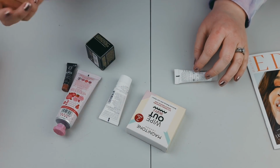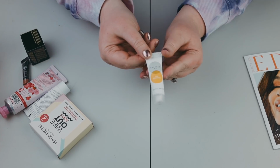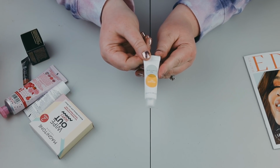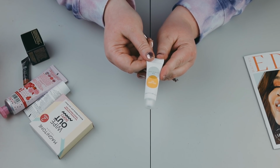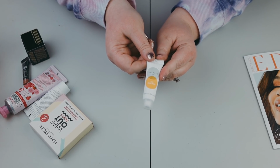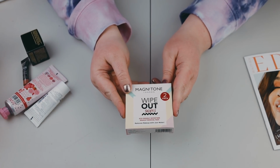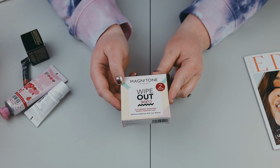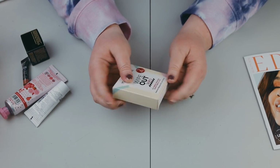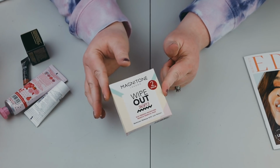My favorite. So let's talk about the first thing, and this is from the brand Balance Me. I don't know if it's AHA, like the band AHA, or is it AHA? It's probably AHA. Whatever happened to AHA? Anyway, this is a glow mask. The next thing is from a brand called Magnetone. Magnetone? I want to say Magneto. This is the Wipeout Wipes. Ooh, eco-friendly makeup removal pads. Sign me the fuck up, please.